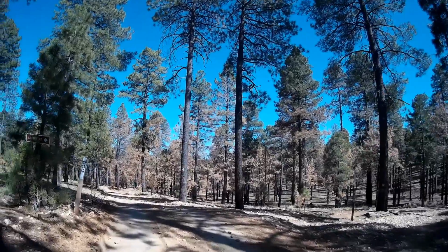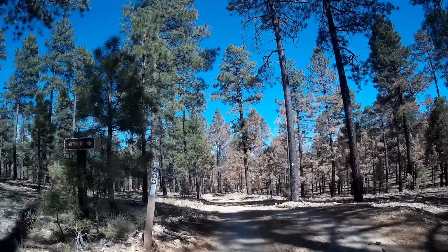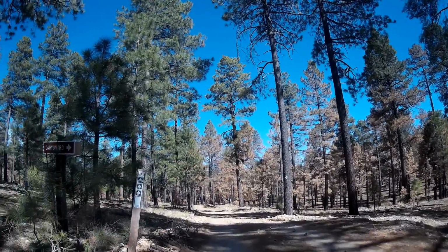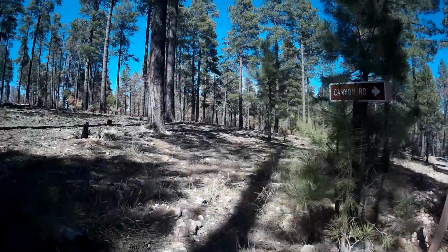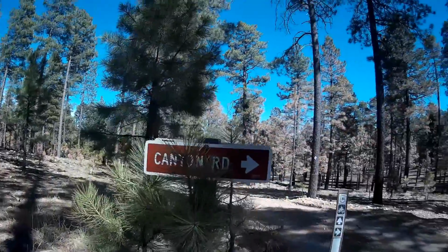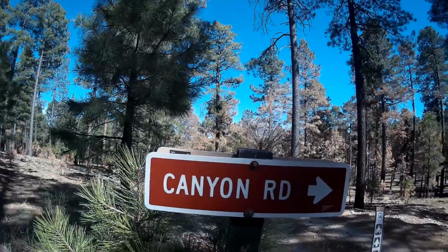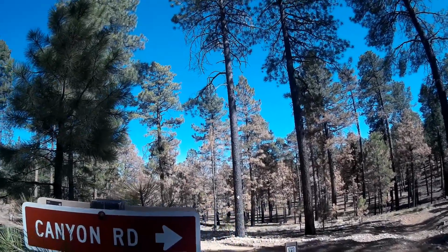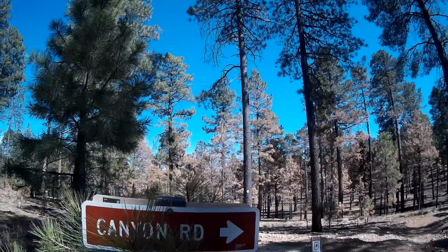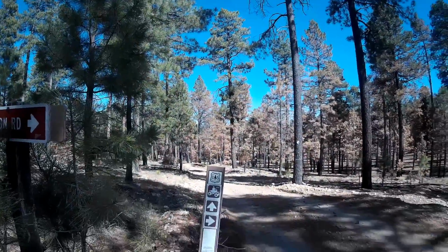Well, I've reached a little fork in the road. And you can see by the sign here, let me climb up to it. Off to the right, it's Canyon Road. And it looks like you can use little off-road four-wheel vehicles for that, because there's a little sign here for it.